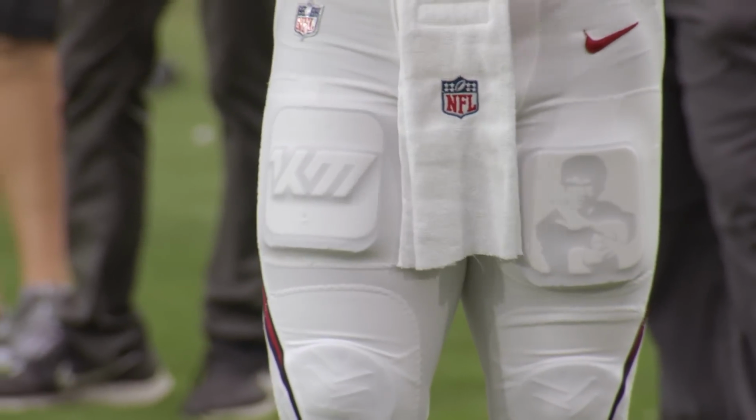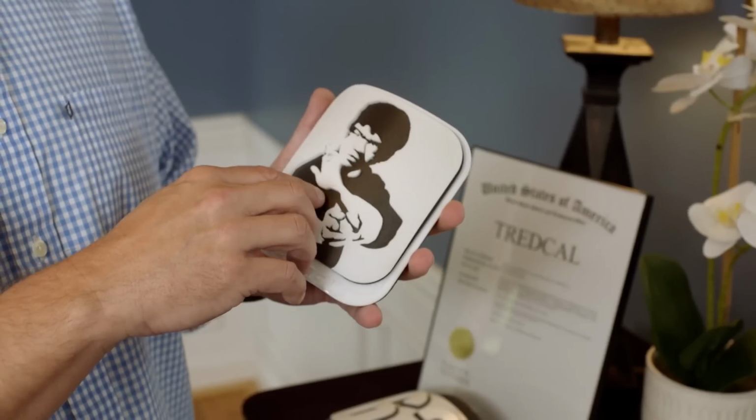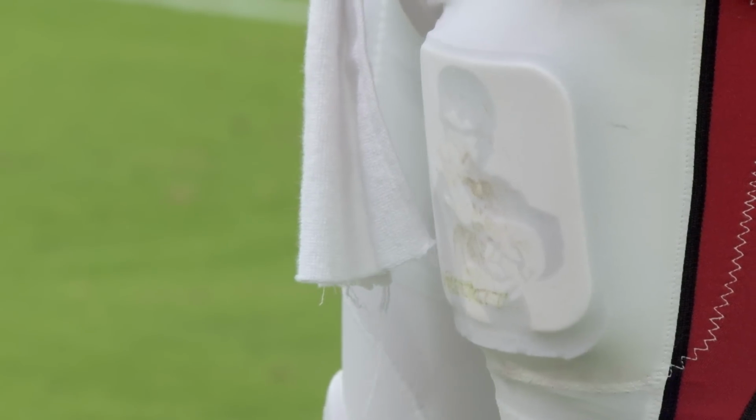Kyler Murray's Bruce Lee's kind of jumped off the chart. We went back and forth, kind of explaining what we can do. I said, give us some ideas to work with. He said, I love Bruce Lee. We had to do a black and white image, and then we had to cut that out so it would pop through. It looked really cool, looked really good. I've seen guys with the thigh pads around the league, and I think his name is Brian. I hit him up, and he hooked me up, so I appreciate him.